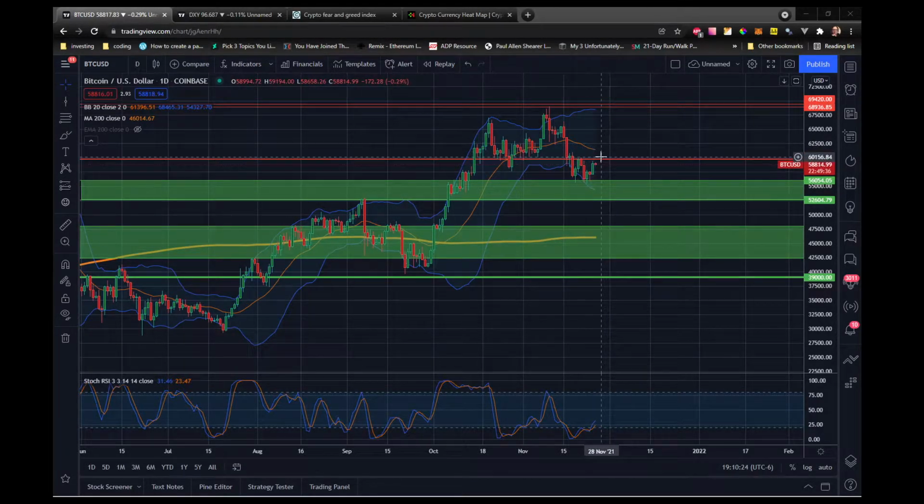We will see a little bit of resistance coming up here. You can see I have a resistance line here at 59,749. And that's going to kind of bump up into the moving average in the middle of the Bollinger Band too. So we've got a little band of resistance here.